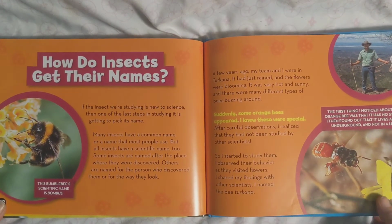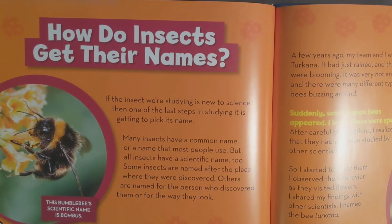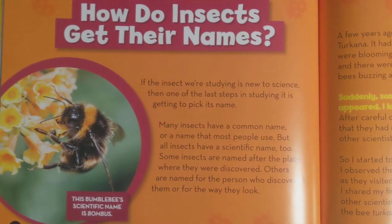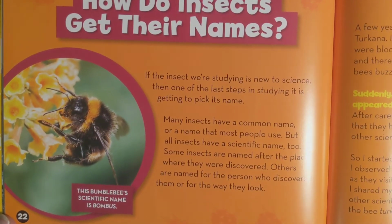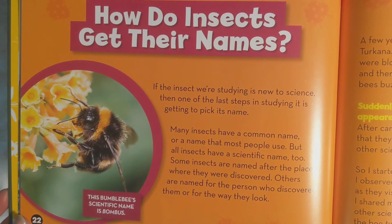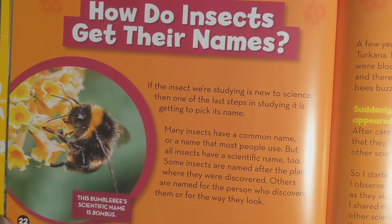So how do insects get their names? Well, the last step in studying insects is to pick a name. Many insects have a common name, but they all have a scientific name too. Some were named after the places they were discovered. Others are named for the person who discovered them. Do you want to be an entomologist? Maybe you can discover a new bug and name it after you.